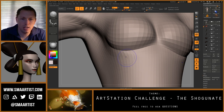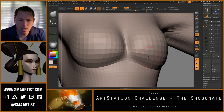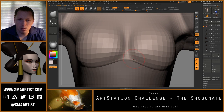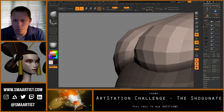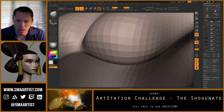I'm putting my smooth intensity down. This is something that Zach Bedrock told me was really helpful to him: being able to take smoothing and take it way down. It helps so that it doesn't go straight to the smooth and ruin the forms that you might have built up. It just gently softens what's there.